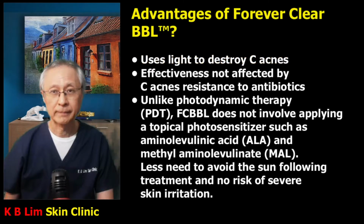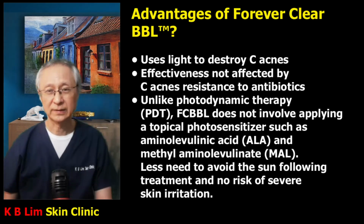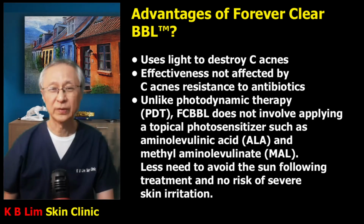So what are the advantages of Forever Clear BBL treatment? First, it uses light, and because it uses light, its effectiveness is not affected by C. acnes bacterial resistance to antibiotics. We have observed that a lot of acne bacteria are now resistant to the common antibiotics that we use for acne, and using light to treat C. acnes overcomes the problem of bacterial resistance.